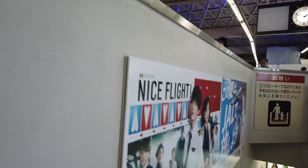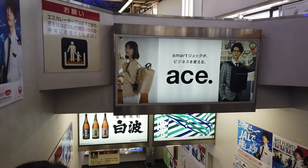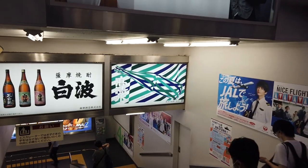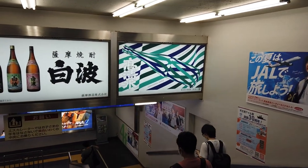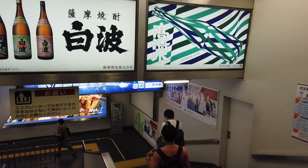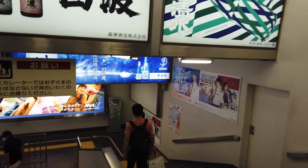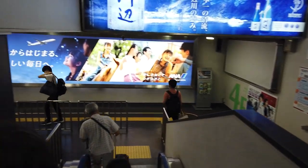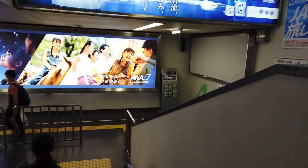Absolutely brilliant ride on the monorail there. I have to say, it's possibly one of the most scenic city routes that I've ever been on. And my first impressions of Tokyo are incredibly positive. It's not as hot as I envisioned actually, but it's still very, very hot. It doesn't feel 37 degrees hot, but it's very hot.